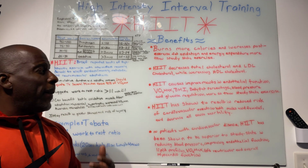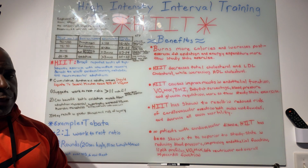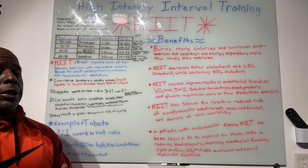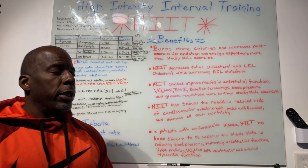Again, by increasing your HDL cholesterol level and lowering your LDL cholesterol level. Again, your LDL cholesterol is your bad cholesterol. You want the good cholesterol, which is the HDL cholesterol. So again, we want to increase the HDL, decrease the LDL.